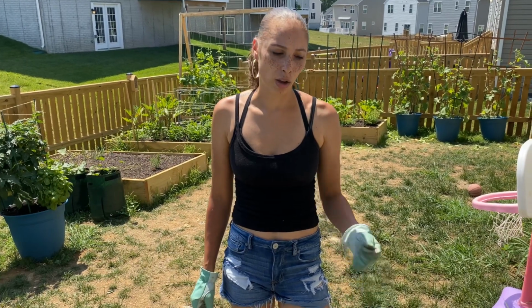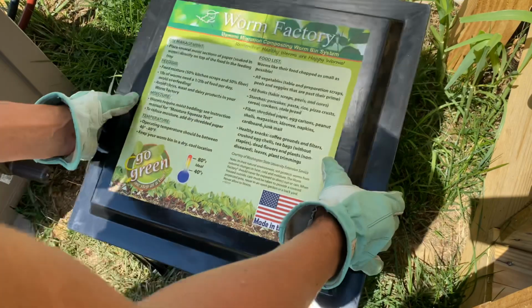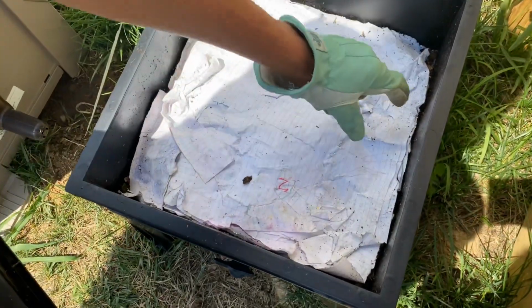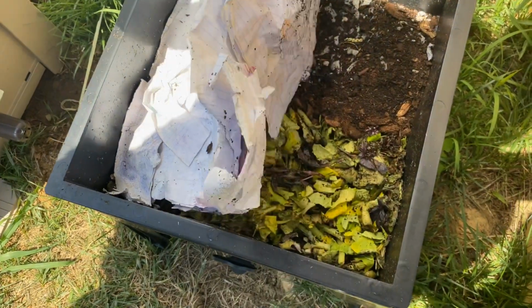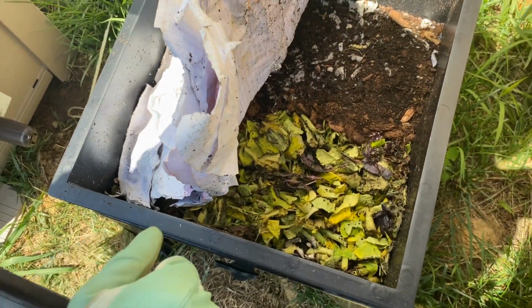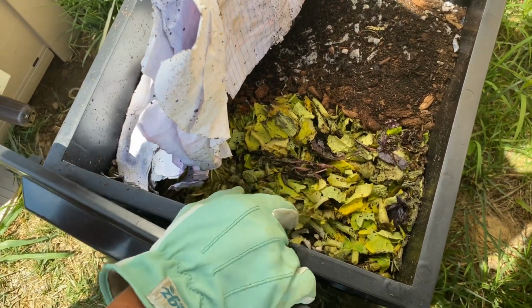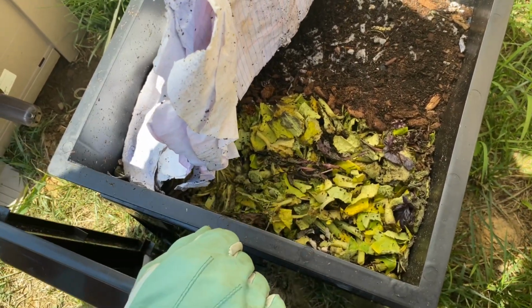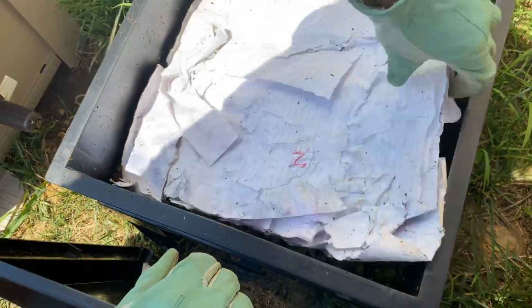And then we have a bunch of worms down here in the worm farm. So the worms just live in here. We just put paper in here and we just keep it a little damp. And then there's trimmings from the garden, which you can see they're eating up, and you can see their worm castings laying around on top of there. And then that's just some dirt. But yeah, this is where the worms stay.